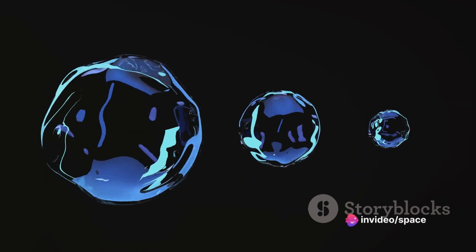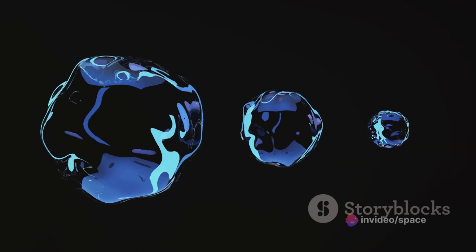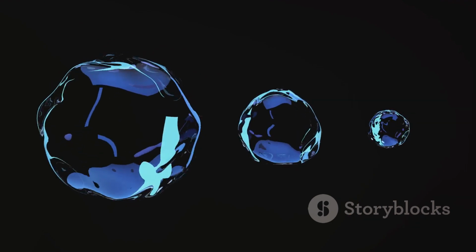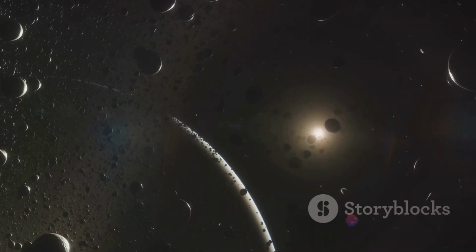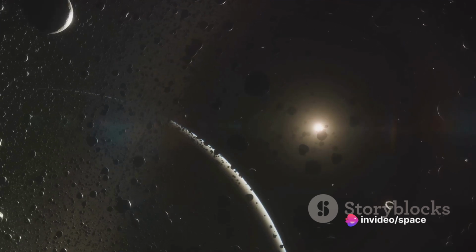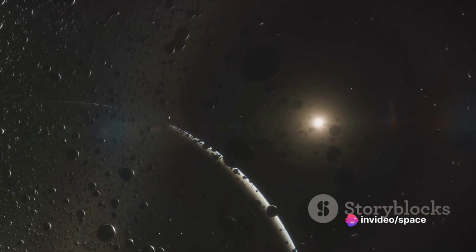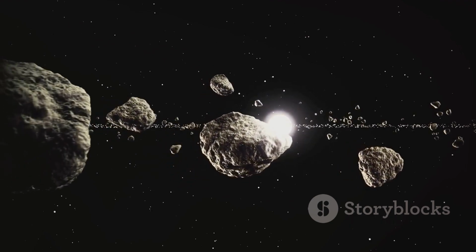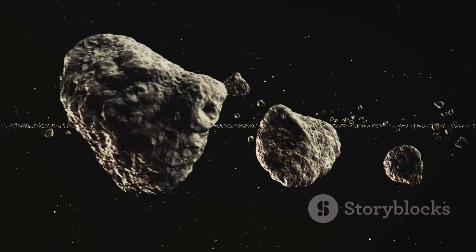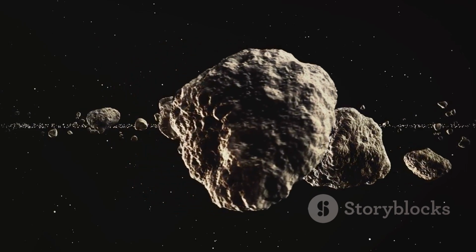This brings us to the concept of hydrostatic equilibrium. This is the balance of forces that gives celestial bodies their round shape. In simple terms, hydrostatic equilibrium is a state in which the pressure from the weight of material pressing downwards is balanced by the pressure from the heat and light pushing outwards. This balance ensures that the celestial body maintains its round shape.